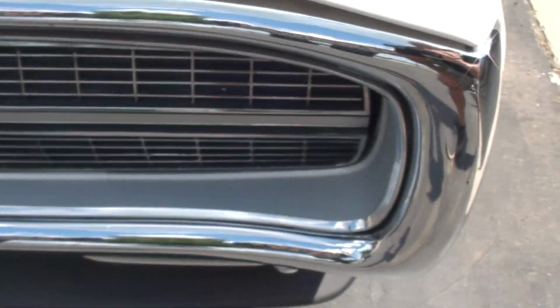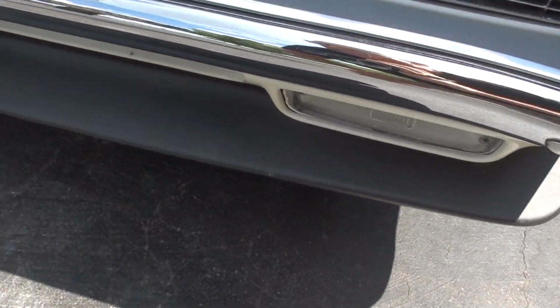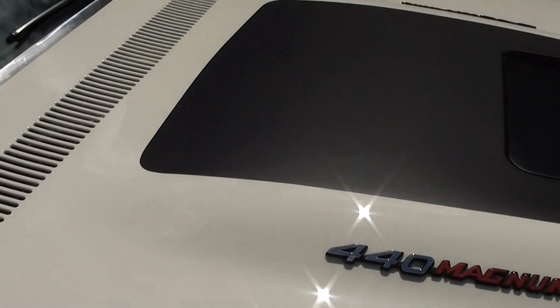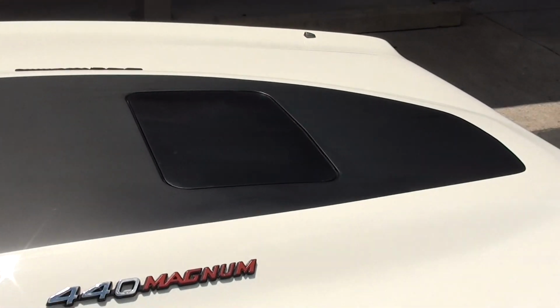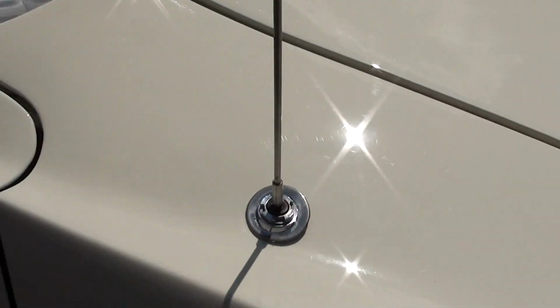Chrome and stainless is pretty nice. Oh, there's a couple little blemishes you can kind of nitpick in the paint, but pretty doggone nice. All right, it's a little bug there. Again, front chin spoiler. It's got the fender mount hood turn signals on it, but they do not work. Again, that air grabber is super cool, and it does work.